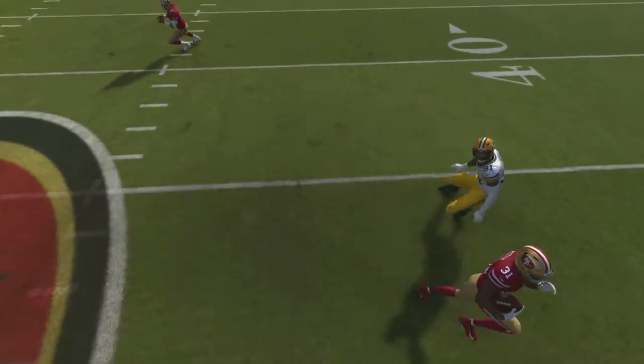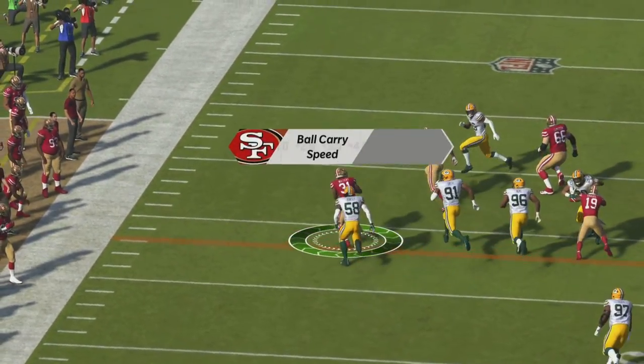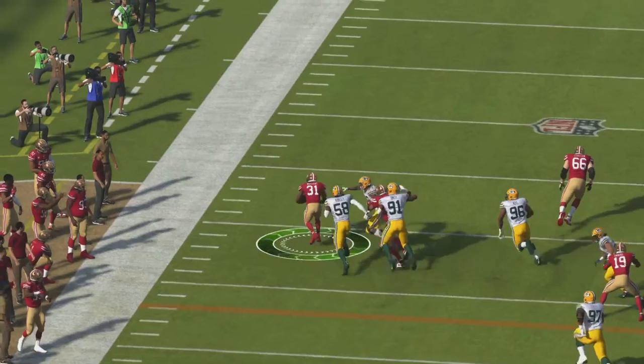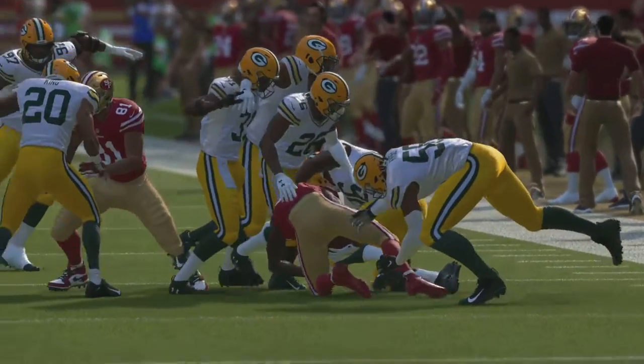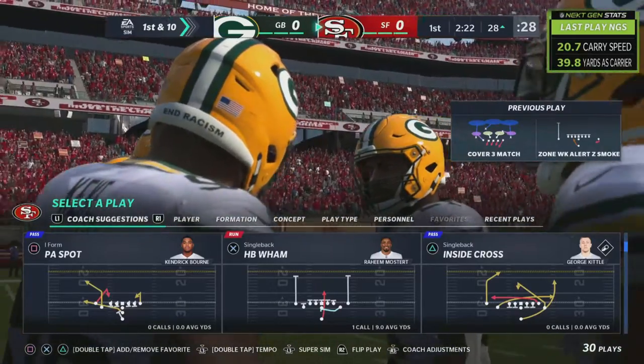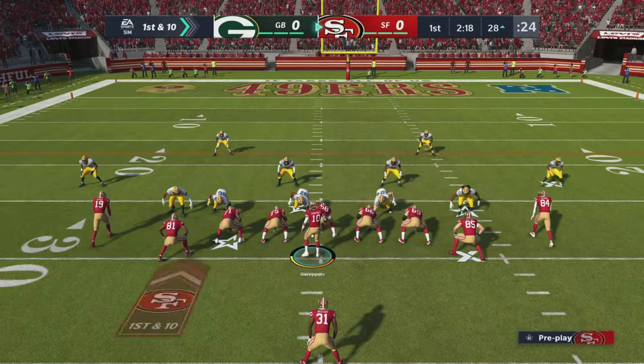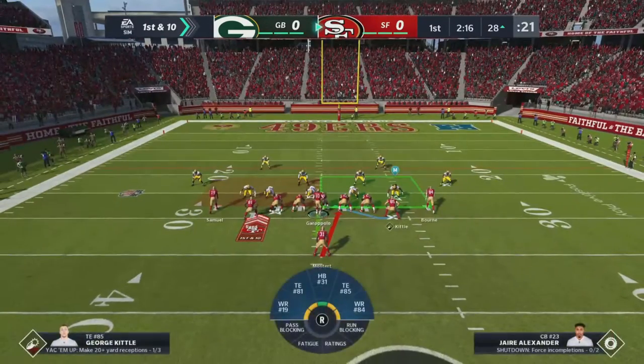And there's an old chestnut of an expression called getting on your horse. And I hate to use it, but I'm going to right here because it absolutely applies. How about the head of steam he had behind him? And he was absolutely galloping downfield. That was something to see. And according to Next Gen Stats, his top speed on that one, better than 20 miles an hour. So into Packer territory now.